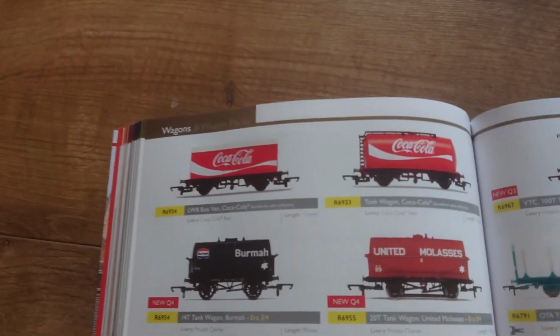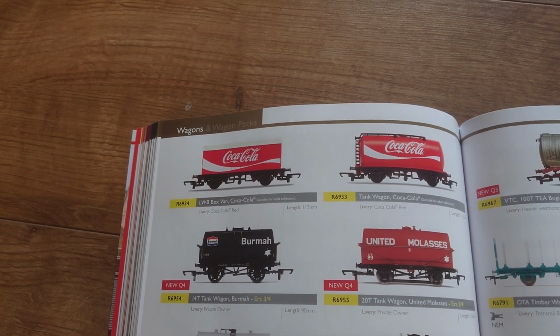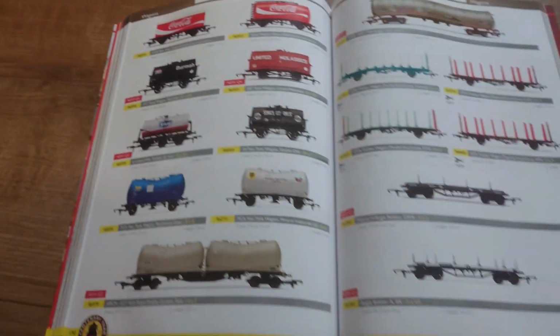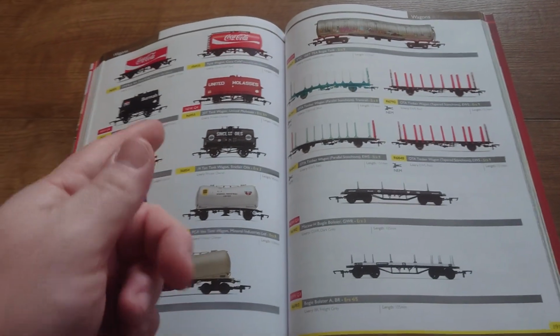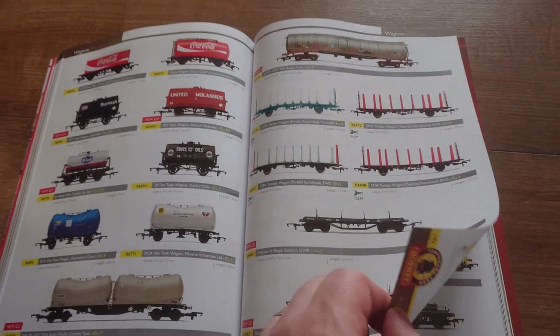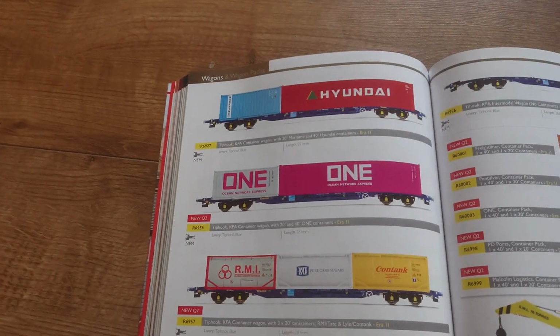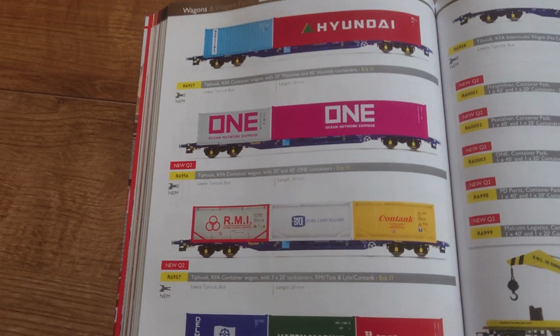I still need to collect them from the shop to go with the Christmas Coca-Cola set. Can't wait to do a review on that. So I'll do it together, hopefully. Kind of a sub review. So many. Oh, there you are. I've got some modern rolling stock here.